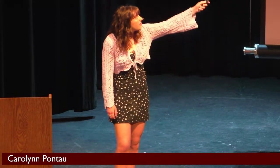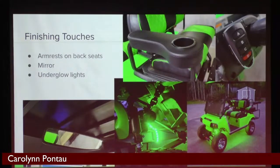Finishing touches, we added some armrests onto the back seats with some nice cup holders. I think it was a really nice touch. We also added this mirror, which is required for it to be street legal. It's a little shaky driving, but it still works.